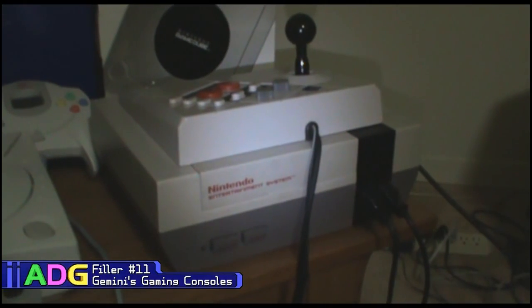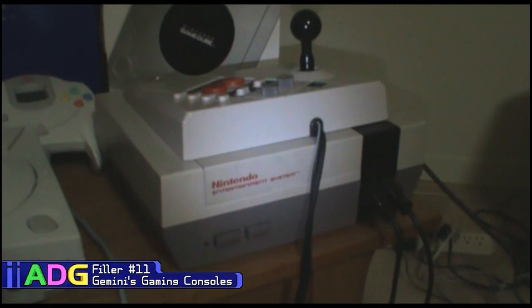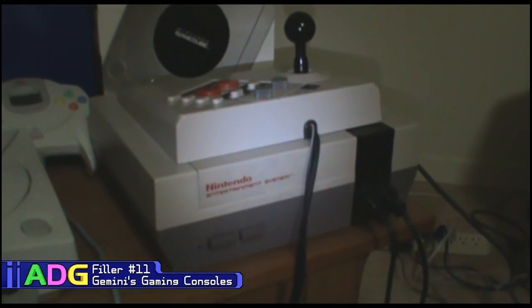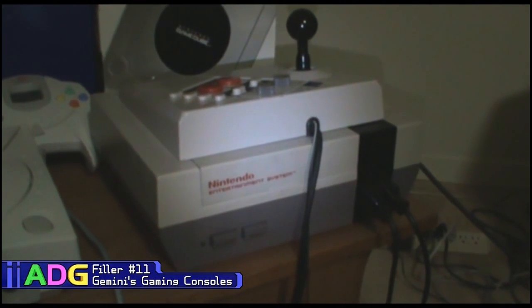Over here we have my Nintendo Entertainment System. Now this is the first game system I owned. Technically, I actually owned a Game Boy before my NES, but only by about 5 days, so I guess I got them about the same time, roughly.